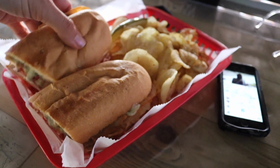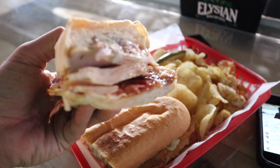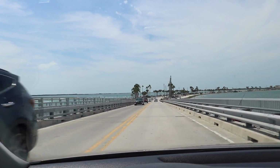Check it out. It's kind of like a BLT, like a melt. So delicious. Look at that, and I got a pickle and some chips. First bite. Looks good. Oh man. It's kind of like a hollandaise sauce, a creamy sauce, but it goes well with the turkey, bacon, and chicken. That is delicious.